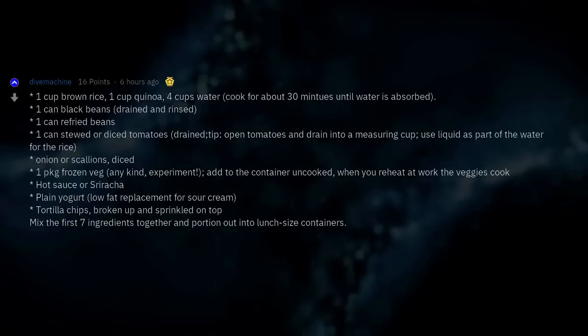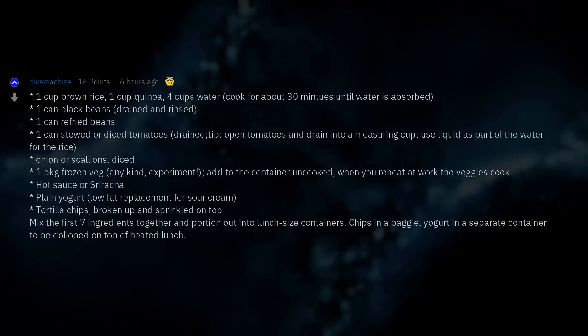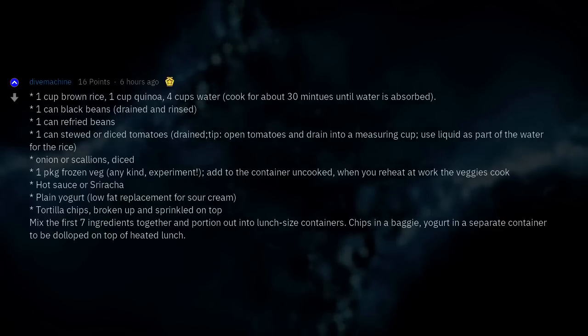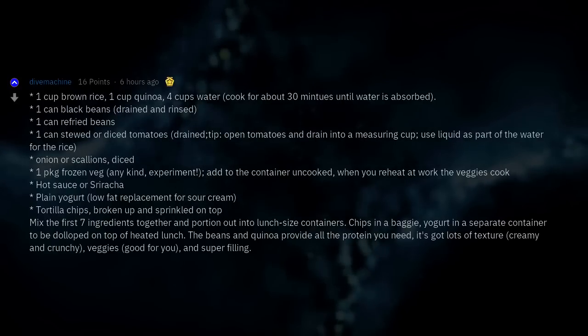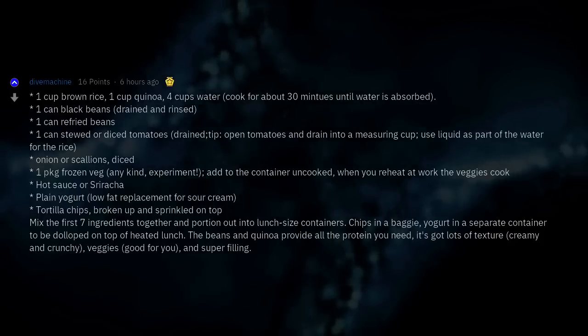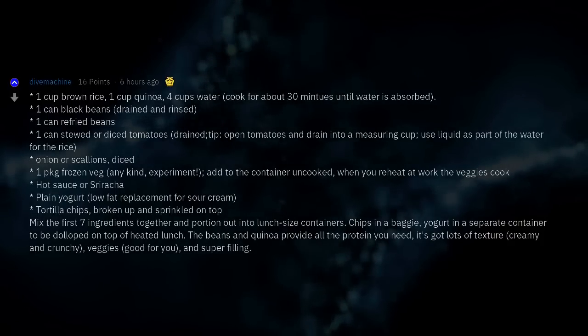Mix the first 7 ingredients together and portion out into lunch-size containers. Chips in a baggie, yogurt in a separate container to be dolloped on top of heated lunch. The beans and quinoa provide all the protein you need. It's got lots of texture, creamy and crunchy, veggies, good for you, and super filling.